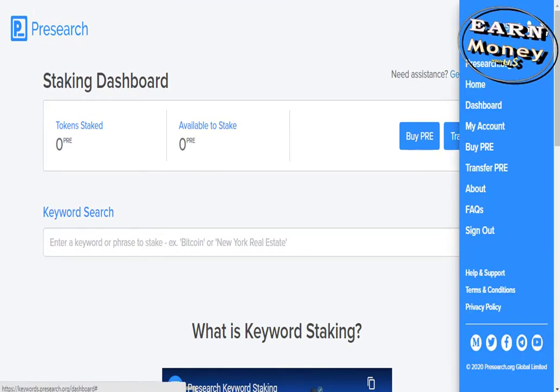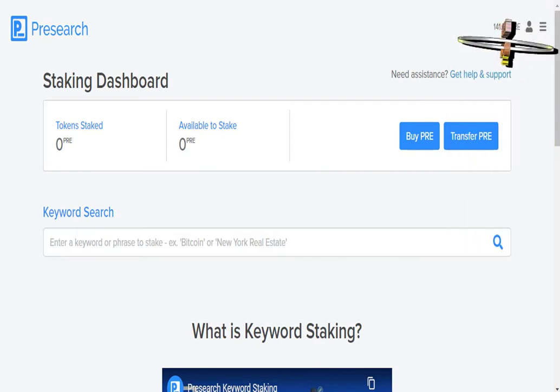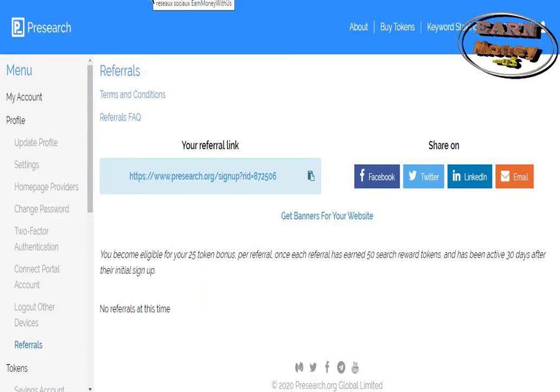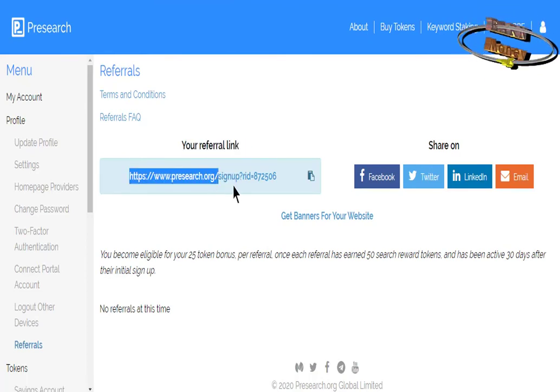When you register on the site, Presearch offers 25 welcome free. For each search, you will earn 0.25 free. To recover your money, you must access your profile and enter your details.